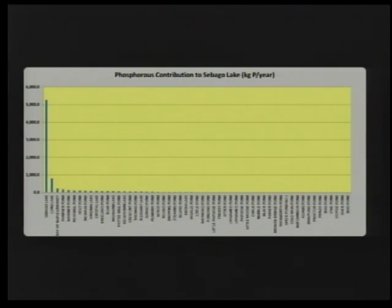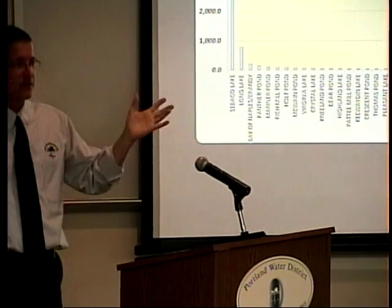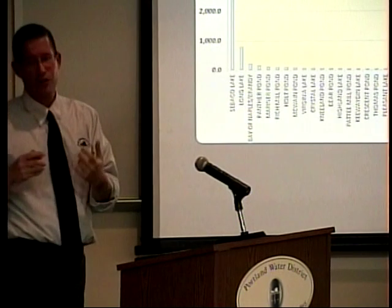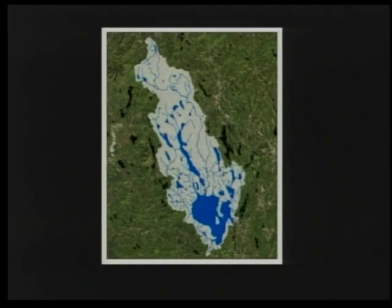So if the phosphorus goes up, you're going to have more algae. And it turns out that the direct watershed of Sebago Lake, which is the Crooked River and down and right along the shoreline, that part of the overall watershed, more than 2/3 of all the phosphorus that goes into the lake comes from the direct watershed, and all the rest of the subwatersheds combined add up to the other 33%. So, which I'll show you where that means on here.